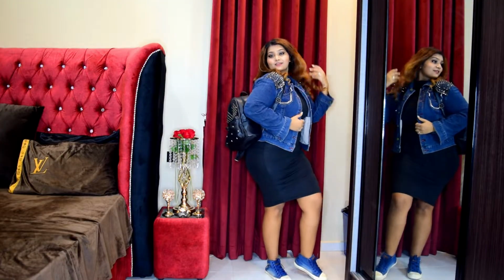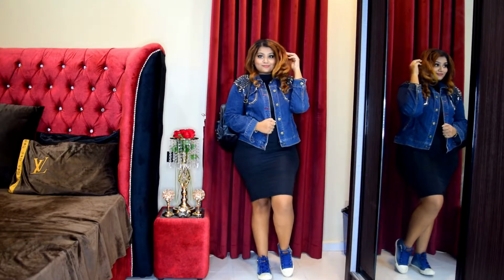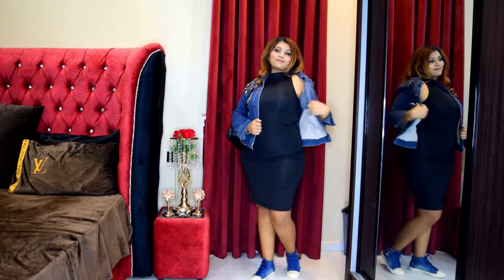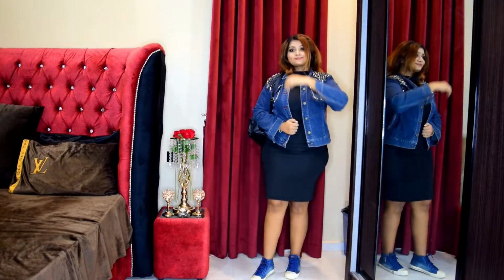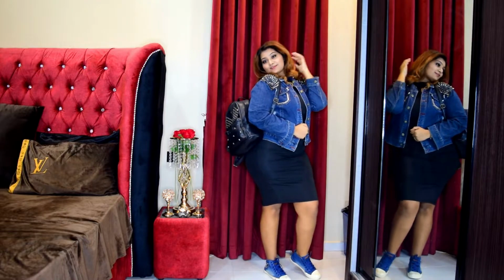For the fourth style, I'm pairing the dress with a denim jacket and denim shoes, which is the easiest way to elevate the dress more but still keep it perfect for a casual day out. I completed the look with a backpack to make this look great for traveling.